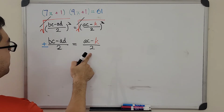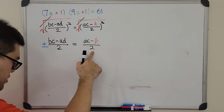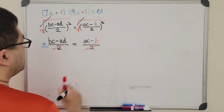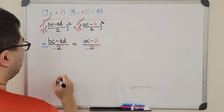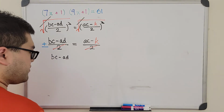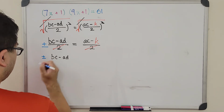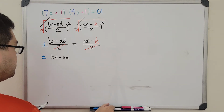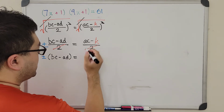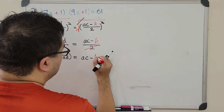So what can we do first? Well, we have a 2 in the denominator on both sides. Let's cancel it. So that we now end up with BC minus AD. And then don't forget, we have a plus and minus sign to tell us that there are 2 different cases, which is equal to the right-hand side, AC minus K.